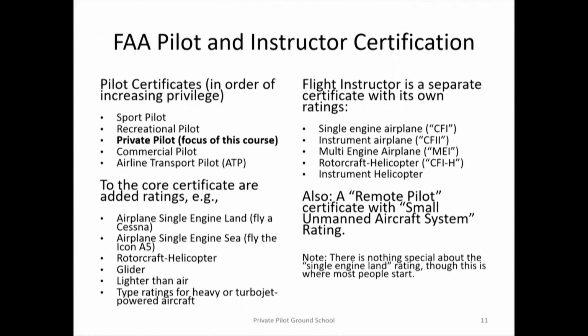And you also need type ratings for heavier or turbojet powered aircraft. That means you've had special training for your DC-3, which is heavy, or for your Boeing 737, which has turbojets. Okay, the flight instructor has a separate certificate, and that has its own set of ratings, which are simpler. So single engine airplane, notice it doesn't say land or sea. So I have a commercial seaplane rating, and I have an instructor certificate for single engine airplane.